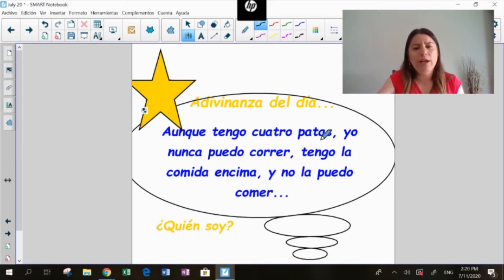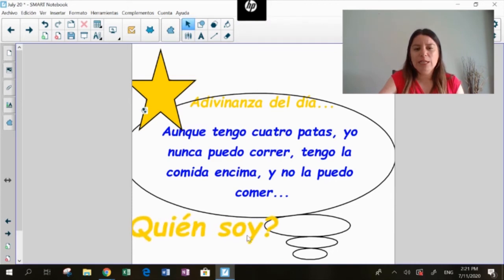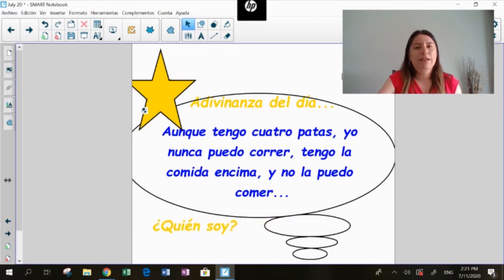Aunque tengo 4 patas, yo nunca puedo correr. Tengo comida encima y no la puedo comer. ¿Listos para leer conmigo? Y aquí dice, ¿quién soy? Ahora ustedes lean conmigo. Adivinanza del día. Aunque tengo 4 patas, yo nunca puedo correr. Tengo la comida encima y no la puedo comer. ¿Quién soy? ¿Qué creen ustedes?